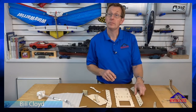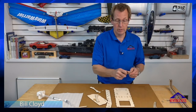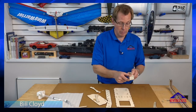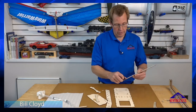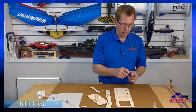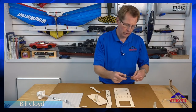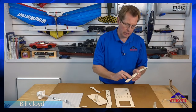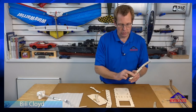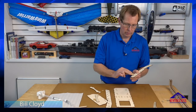Okay. Pause, and remember, you can pause and replay at any point in time, so don't get upset if you're getting behind. But I'm going to take a minute or two and sand my parts here and clean them up and make them look nice. I can also do this sanding after I've glued it together. I can sand the outer parts. I can't sand the inner parts, but the inner parts don't show, so it doesn't really matter too much if you don't sand them.